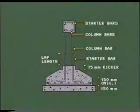Columns are critical elements, and loads of the whole building are transferred to the foundation through columns. So there should be a rigid connection between column and its foundation. This is done either by extending the longitudinal bars of columns into the footing or by providing dowels. A typical detail of the second case is shown, where dowel bars are represented as starter bars.